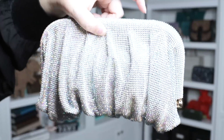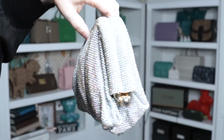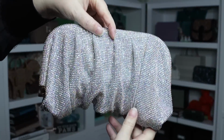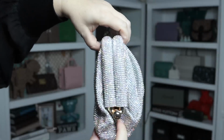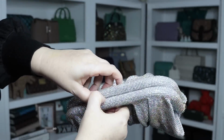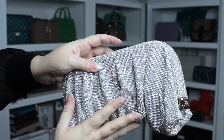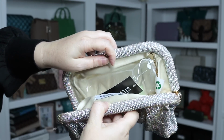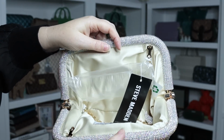Let's take a closer look, see the inside, and it comes with a shoulder strap. Again, I really hope this is coming across as well on camera as it does in person. It is stunning. Look at that. It's so sparkly and beautiful. So it's a hinged bag. It's got the frame here, and the rest of it's just really soft and smushy, which is lovely and so nice to carry. The hinge is nice and strong.